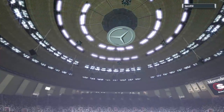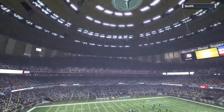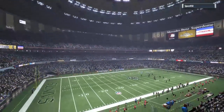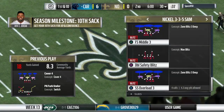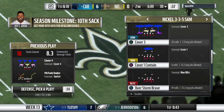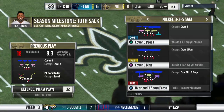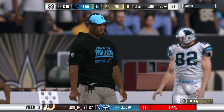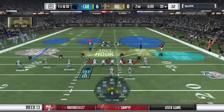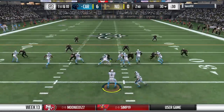With my good friend Charles Davis, Brandon Gaudin with you. It's the Panthers in possession of the football as we begin quarter number 2. And they've got it here with a first down. And on the outside, they're playing press coverage.